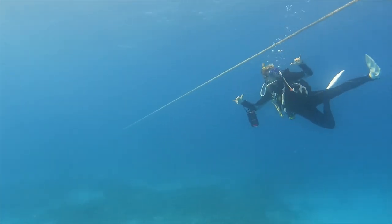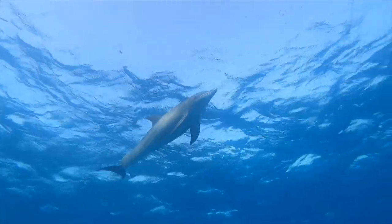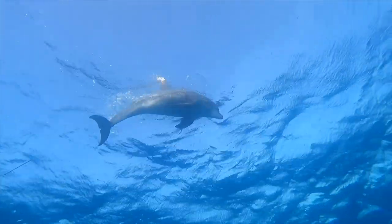Wish I could have helped him. The dolphin wouldn't let us get anywhere near close enough to help him, but it was really sad to see. Though it was really fun hanging out with this little guy for about half an hour.